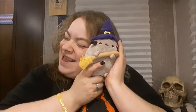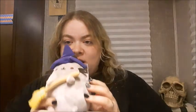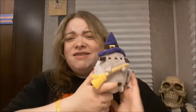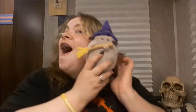I also got this. It's Pusheen. Its original price was $15 for this tiny little Pusheen. Why would you put that sort of price tag on a plush that's maybe 5 inches tall? And that's with the hat. But it's cute. Apparently he had gone on clearance at one point already at his original store for $7. I ended up getting him for like $2.50. So, Pusheen.